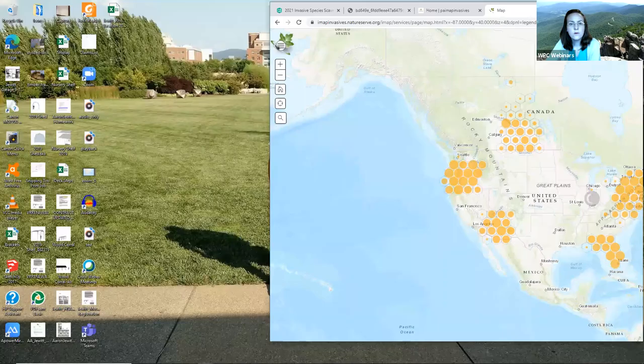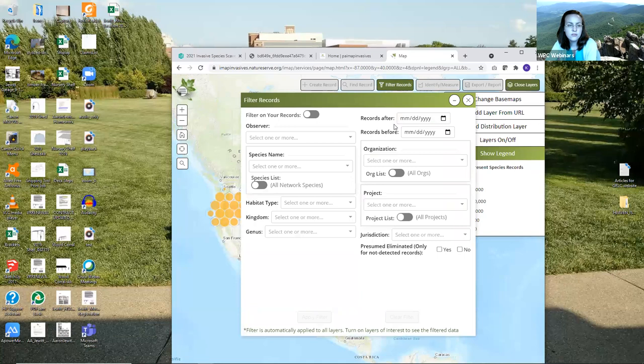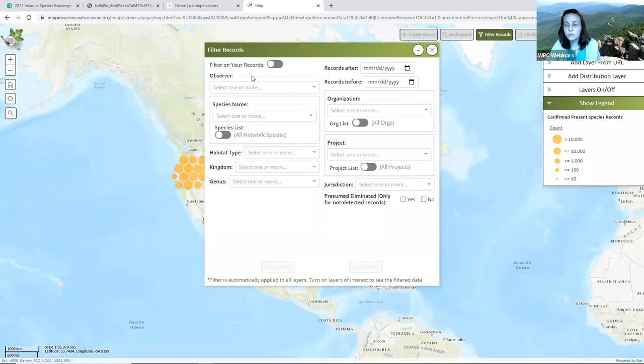Okay, so if I go to where it says filter records, you can then filter under your name. If you have a registered account in iMapInvasives, you can filter under your name. So Ed, I'm gonna pick on you because I know you have an account already. So I'm gonna look under Ed Hawkey. It looks like you have two things that are showing up. We'll have to make sure that we figure out what's happening.